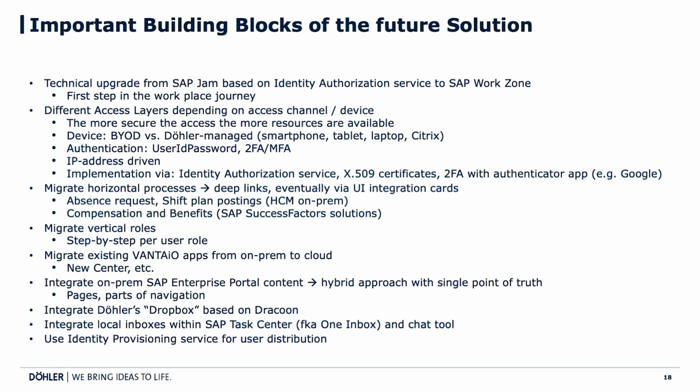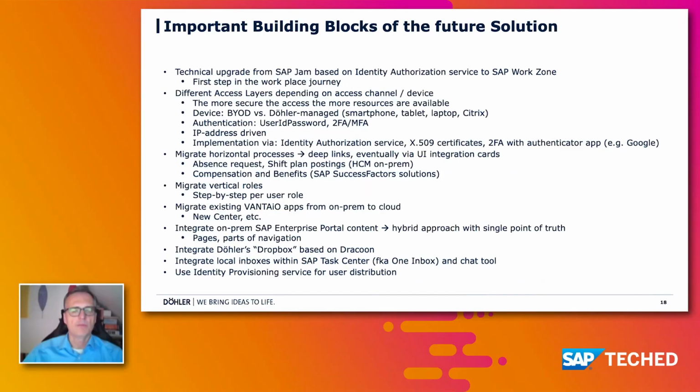We have a layer model where the more secure the information is, the more you have to do for that. So you have to drill down. The more you want to drill down, the more you have to provide in terms of security. If you log on, for example, as a user with bring your own device with username and password, that's pretty weak, so you only get some basic information. If you want to see more, then we need at least a second factor from your side, for example with the Google Authenticator, and then you can get access to more information.